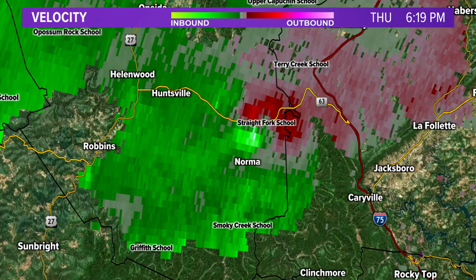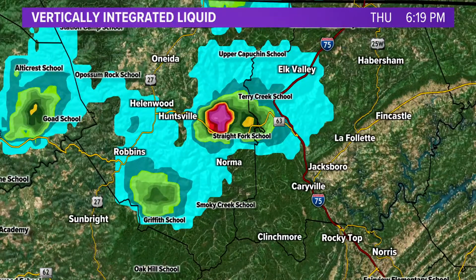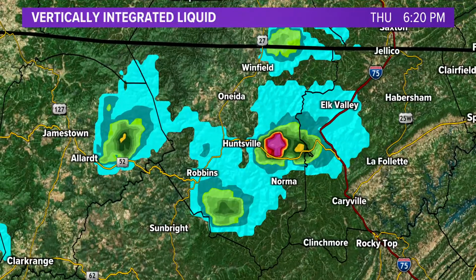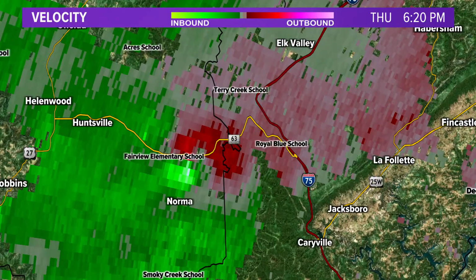And again, not only producing the possibility of the damaging winds or possible tornado, but also that storm has a history of producing half-dollar size hail when it was back near the Sunbright area. It has produced damage in the Cumberland County area, in Morgan County, now in Scott County, and possibly going to be moving into Campbell County. So again, that's been the more robust of our storms today, and it still doesn't look like it's letting up just yet. So again, we're going to continue to track that storm.